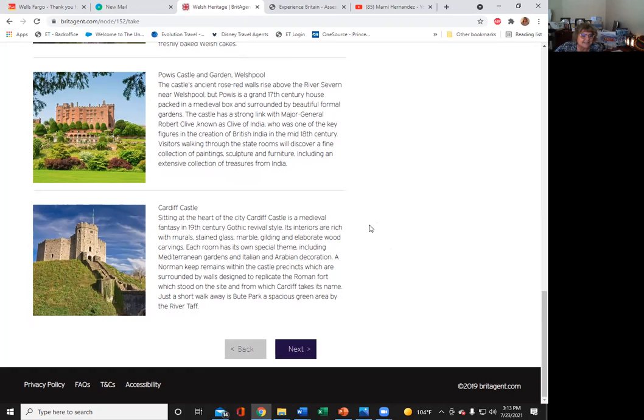Sitting at the heart of the city of Cardiff, the castle is a medieval fantasy in 19th century Gothic revival style. Its interiors are rich with murals, stained glass, marble, gilding, and elaborate wood carvings. Each room has its own special theme, including Mediterranean gardens and Italian and Arabian decoration. A Norman keep remains within the castle precincts, which are surrounded by walls designed to replicate the Roman fort, which stood on the site from which Cardiff takes its name.